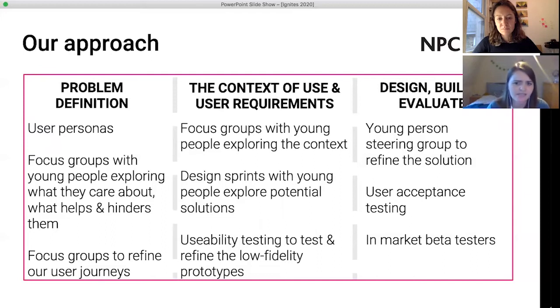Our second area is understanding the context of use and user requirements. We have run a whole bunch of focus groups with young people to really dig into a specific topic. We have run design sprints remotely with young people involved in all of those, and we've done lots of usability testing on our prototypes. And then finally, we're now in our third phase where we're designing, building and evaluating. For this phase, we currently have a young person steering group who are really helping to refine the solution and the features and functions of it. We're going to do some user acceptance testing later in the year, and some in-market testing as well. But I'm going to go into each of those now.